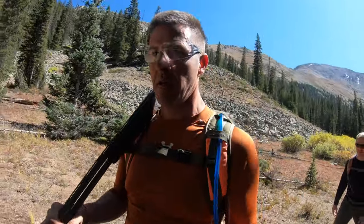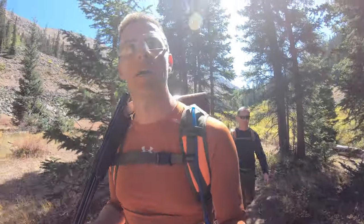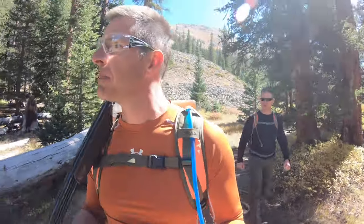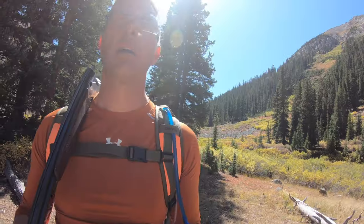Coming back down into the big clearing, back into the trees. La Plata is a giver and a taker. You know, the start of this trail is deceiving and tame, and when it decides to turn up, it turns up hard.